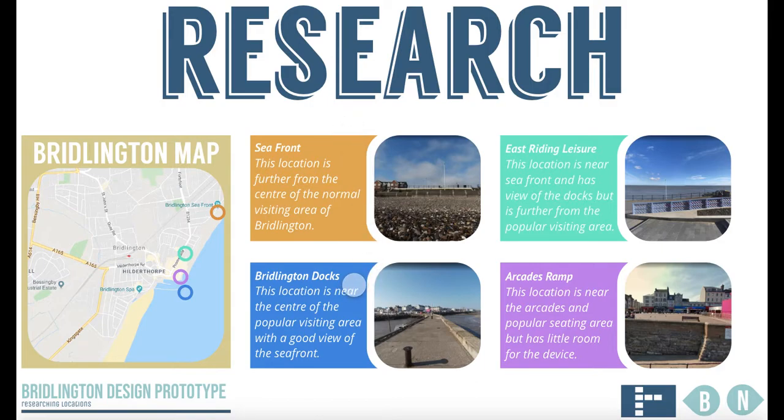Whereas the Bridlington Docks location was located near the centre of the popular visiting area within Bridlington seafront, and it had an excellent view of the docks themselves, which once you see my design will make more sense why you'd need to have a good view of the docks.